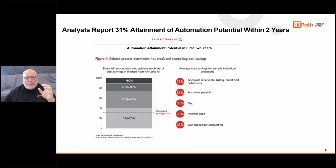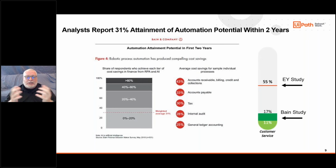Now, when you think about that, that's great that that's potential, but what's likely to be realized over a couple of years? So Bain did a study to follow on top of that and said companies or organizations that are deliberate about automation in a 2 to 3 year period can expect to see 20 to 30% of that data from EY to be realized. So if you look at this example, customer service, that slide said 55% of the tasks were candidates for automation in the EY study. And the Bain study said 20 to 30% of those can be realized in 2 years with a deliberate automation initiative. So 11 to 17% of the total tasks are candidates for automation.